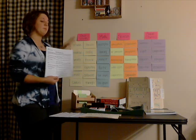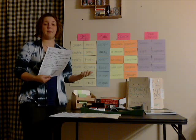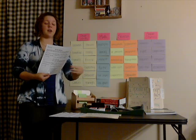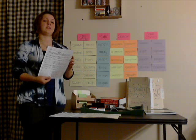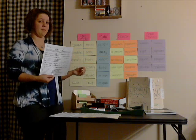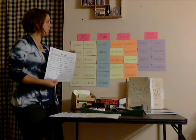These are the words that I expect my students to be able to spell in a snap. I don't want them to have to think about it. I don't want them to have to stretch them out, sound them out, chunk them, break them into syllables, nothing like that to spell them. They should know them right off the top of their head, and they should be spelled correctly every time that they use them in their writing.